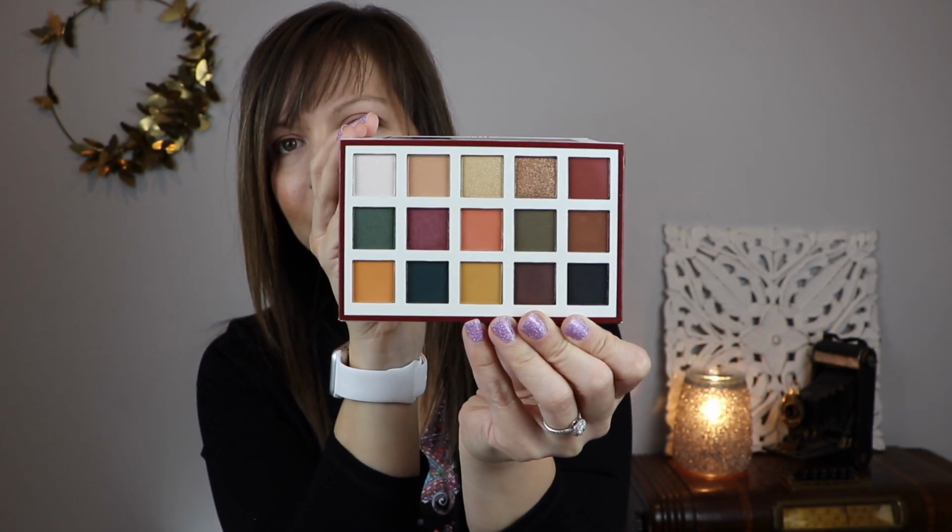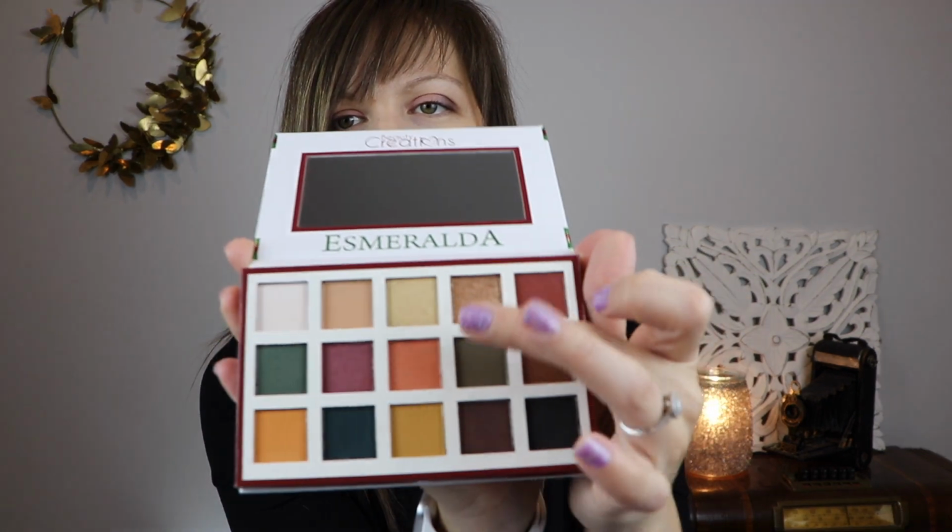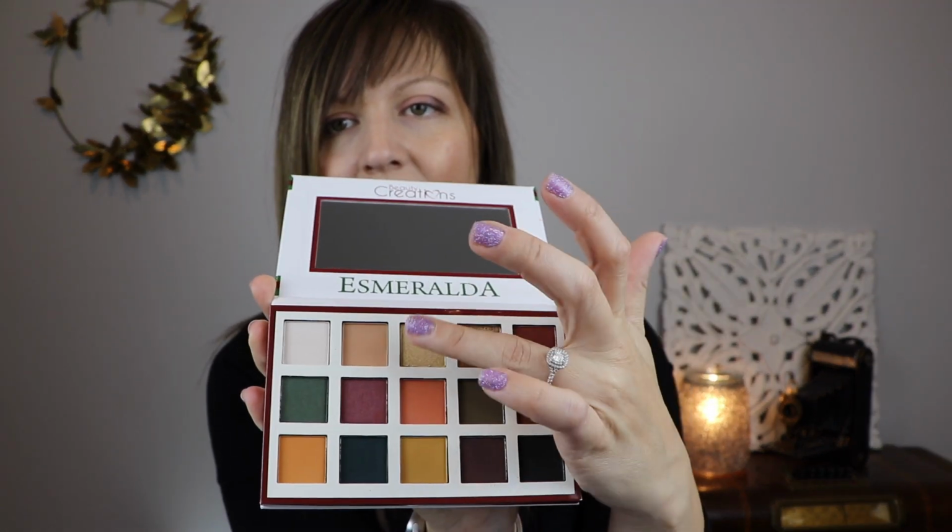Beautiful colors. I really like these two metallic ones. It's like a bronze and a gold. I think even just those two would play really well together. Let me go up here. I cannot believe we got 2 eyeshadow palettes. I like the gold and I like the bronze a lot.